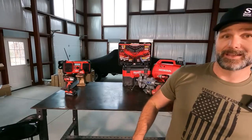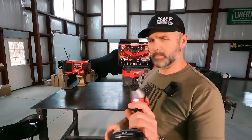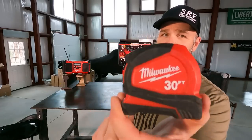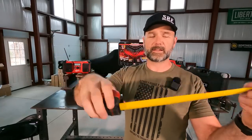Okay, next up, and we're working our way to some really, really cool stuff. This again is another Impact, I think. Is that the same Impact I had in my hand a minute ago? Sure is. All right, Milwaukee 30-foot tape measure. Big fan of these Milwaukee tape measures. Super strong. They spring back appropriately. They do an absolutely fantastic job. The locking mechanism is there.